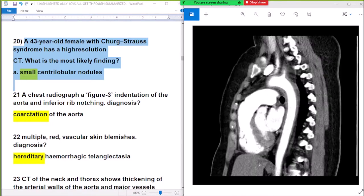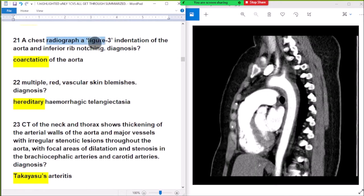Next, question number 21. A chest radiograph shows a figure 3 indentation of the aorta and rib notching. Diagnosis: coarctation of the aorta. This we have seen before: when there is a figure 3 sign of the aorta, the diagnosis is coarctation of the aorta. There is also rib notching.